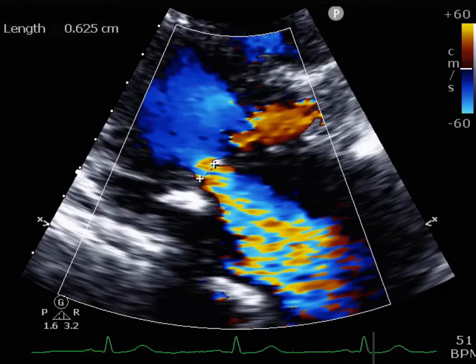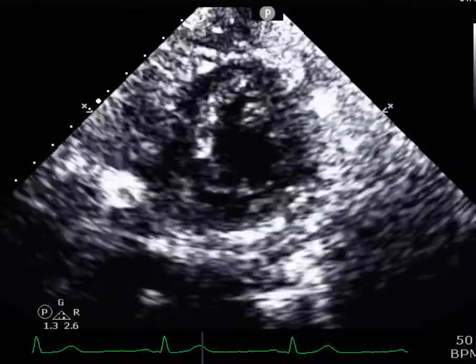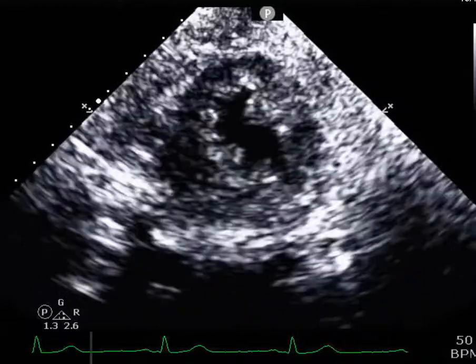The vena contracta is now estimated to be about 6, which is a roughly moderate range. The regurgitation jet gives a TR Vmax of 403, which is high, and a max gradient of 65. So assuming an RA pressure of about 8, which I think this person would be, you're looking at an RVSP of about 70 or higher. LV looks like it's contracting well. So here is your LV, here are your papillary muscles, the posteromedial and anterolateral.